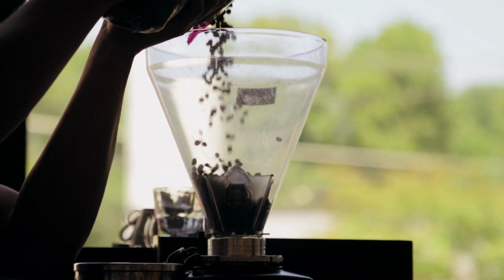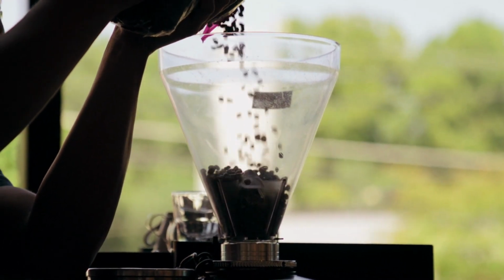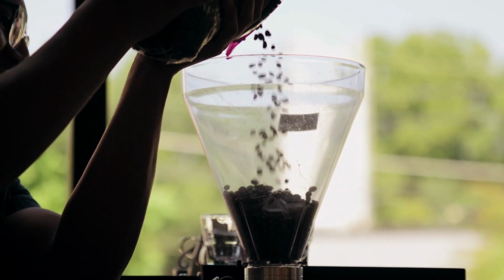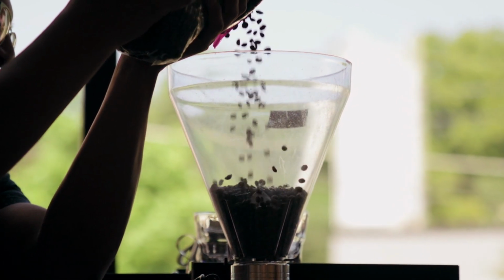Temperature control was another crucial factor in our evaluation. We recorded temperature readings throughout the brewing process, including during the keep warm cycle, ensuring that the coffee maintained its optimal temperature for a pleasurable drinking experience.